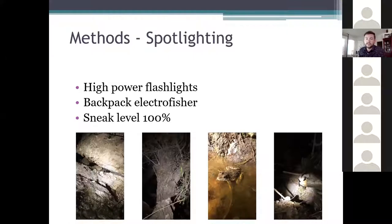And the reason we wanted to do this is to see if the fish are more active at night or less wary of humans at night. And so what you need for spotlighting are some high power flashlights, a backpack electrofisher, and you have to be really, really sneaky because you don't want the fish to be spooked as you're tromping through the stream at night, tripping over everything because it's dark and you're not used to it. So anyway, you have to be sneaky. And like I said, we did this the other night.